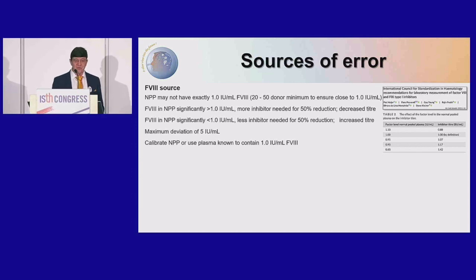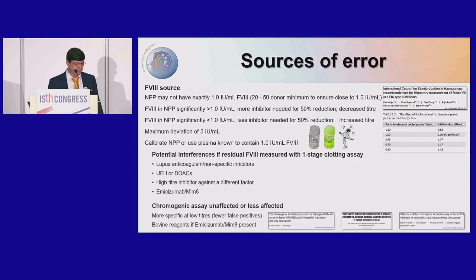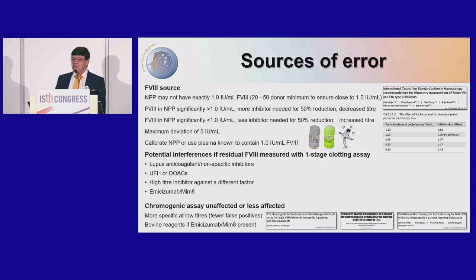So an alternative will be to calibrate your normal pool plasma to make sure you know what's in it, or buy a plasma that you know has got 100% factor VIII, and again, they are available from Technoclone. If you're measuring your residual factor VIII with a one-stage assay, and of course a lot of us do, then all the usual suspects are potential interferences.